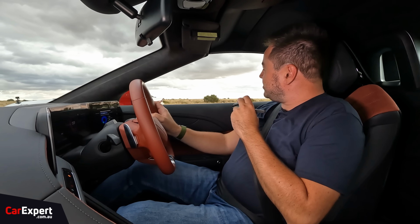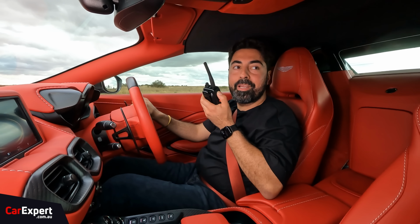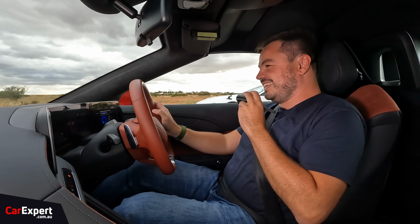So actually, you know what we should do? Should we take the roofs off? Yes, we should totally do a race with the roofs off. That would be epic. All right, let's do that. Then at least I can hear that. Well, I won't be able to hear it because I'll be far in front of you, but anyway.